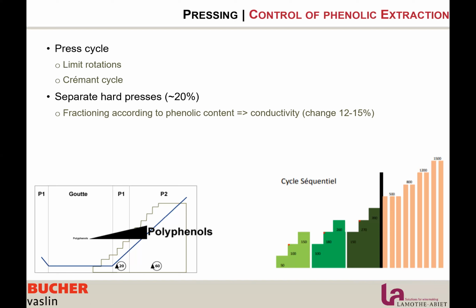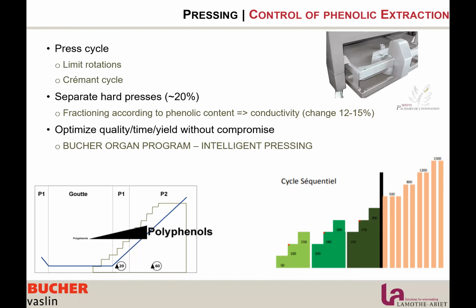Okay, to help you optimize quality, yield, and time without having to do any compromise, Bucher developed an intelligent pressing, which is called the Organ program. This was in 2009, so it's actually not new. And the Organ program is optimizing and adjusting the press cycle in real time, measuring juice flow and taking into consideration some parameters you decide, such as the grape variety, the grape quality, the maximum time of pressing you want, the type of pressing you want, if you want gentle quality or just fast extraction, and also the level of dryness of the pomace you are desiring.